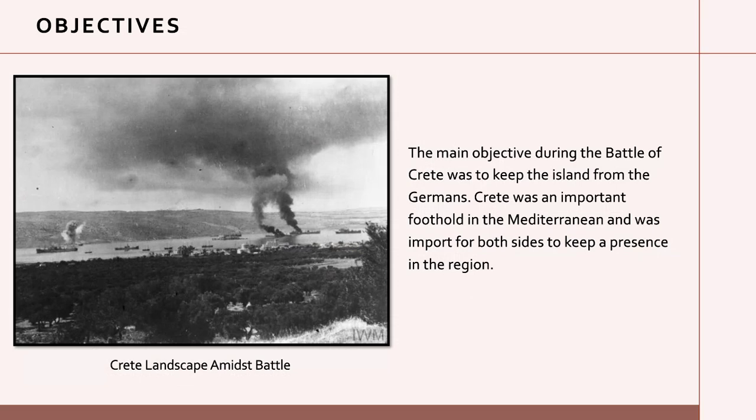For the Germans, capturing Crete was more than just territorial gain. The island offered a launch pad for future operations in Africa and southern Europe, and its airfields could be used to project power across the eastern Mediterranean. The German high command, particularly Hitler, was eager to secure Crete quickly so that attention and resources could be redirected to the Eastern Front against the Soviet Union.